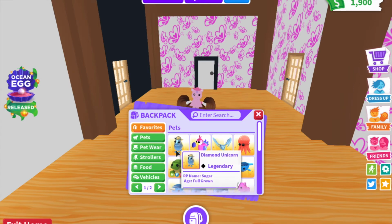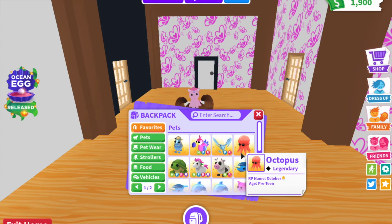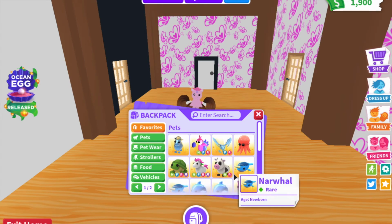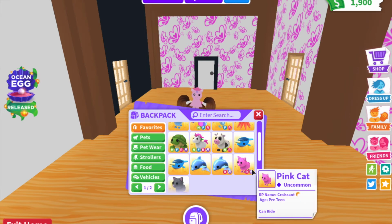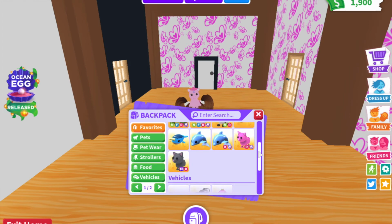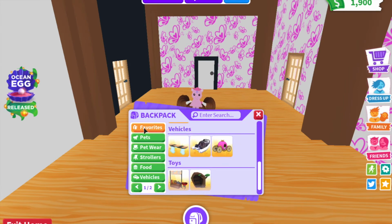For my favorites, I have my diamond unicorn, my neon flower dodo, my frost, my octopus, my neon turtle, my neon unicorn, my neon cow, some narwhals that I'm trying to get more of to make a neon, my dolphins I'm trying to get more of to make a neon, my ride pink cat, and my mega neon cat. Here are also my favorite vehicles and toys.